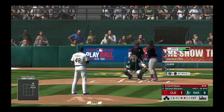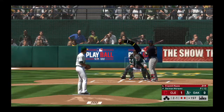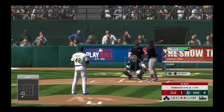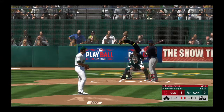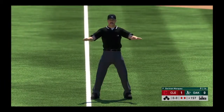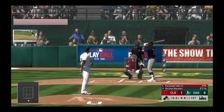And a knuckle curve missed that time. 2-1. Looks like this guy's afraid to throw the ball in the strike zone. Gave up that home run earlier in the inning. Needs to get back to being aggressive. Oh, and not an easy pitch to lay off of, but he did somehow, and he's got it to 3-1. Now here's a check swing, and they appeal down to first. No swing, so that's ball 4.